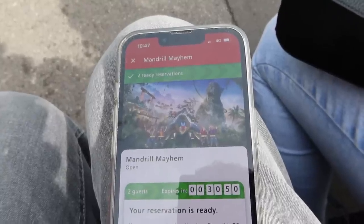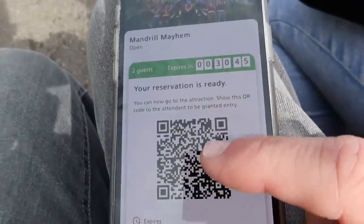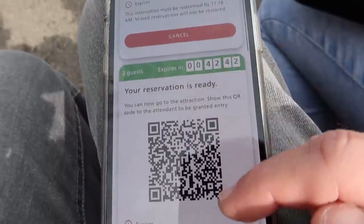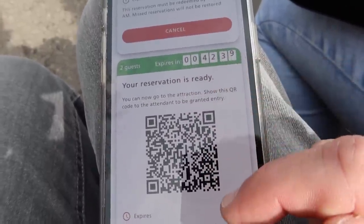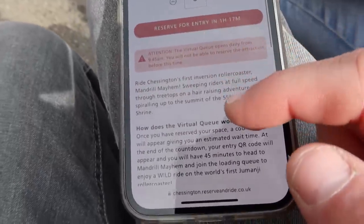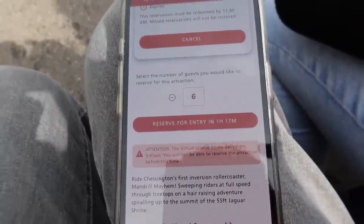So I just loaded up the Reserve and Ride app again just here. As you can see, I've got one active ride. There's the QR code, and that expires in just over 30 minutes. Like I say, let me make another reservation. That one expires in 42 minutes. And down here at the bottom, it's actually letting me make another one for in 1 hour, 17 minutes. And you can change the amount of guests on that too.